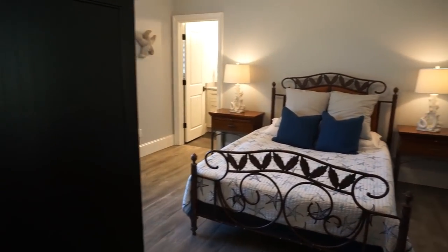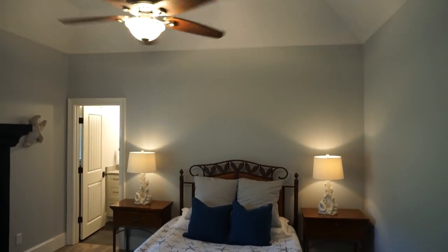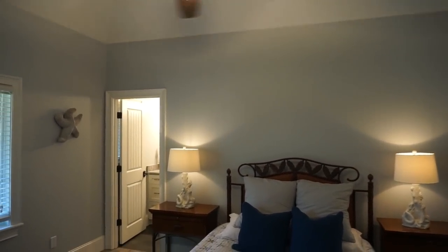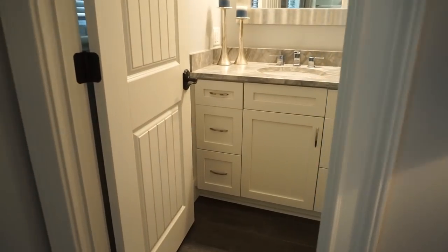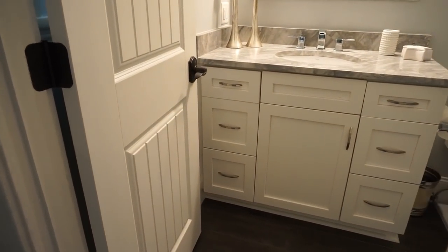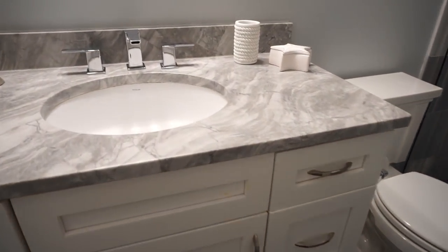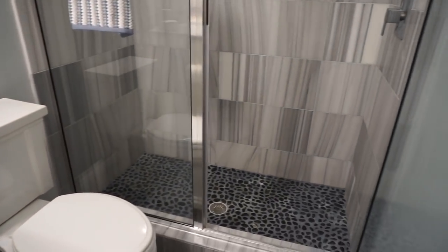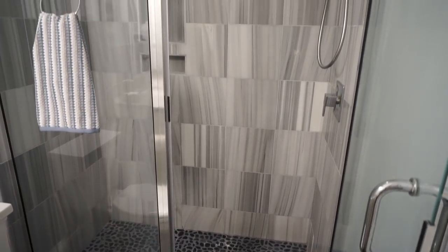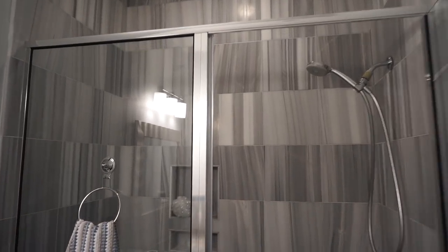Here then is our fourth bedroom. Tray ceiling, flat ceilings throughout. And again, the private bathroom. Notice the separation of the spaces. So anyone occupying this house is a good distance from the next person. Quartz top, high quality throughout. Another masterpiece of a tiled shower. The colors are all soft. They are today's colors. They all just go together beautifully.